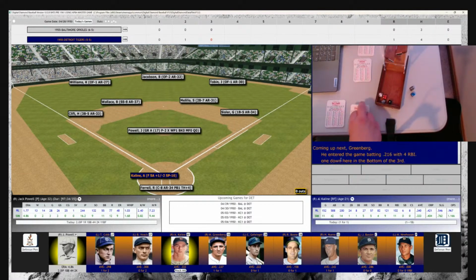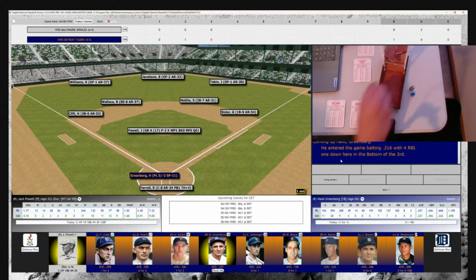See Detroit's upcoming schedule. They got 2 more games here against Baltimore and Detroit. Then they stay home and play the A's. Hank Greenberg's 1 for 1 today. He singled his first time up.